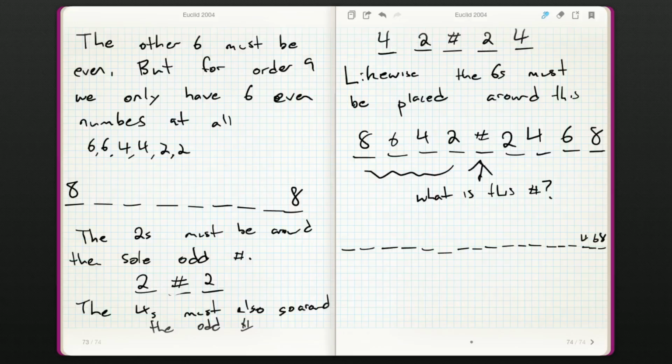So we get 8, 6, 4, 2, whatever this thing is. 2, 4, 6, 8. We know 1 has got to be here, or 1 is in one of those 2 locations. And this is all we've got so far. So, what can go here? Or... we're running out of space for the 9s, actually.